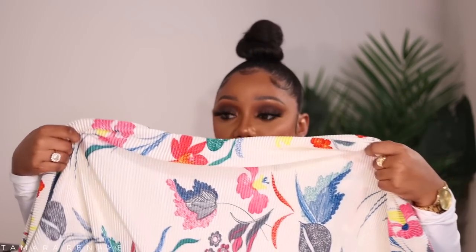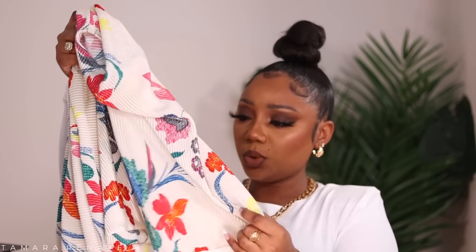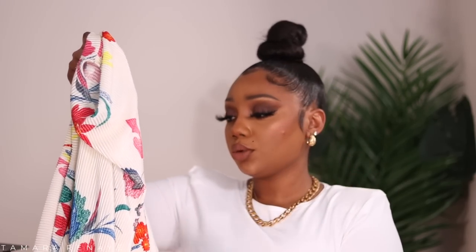This top, I've had my eyes on it for so long, and I am so happy I finally got my hands on it. Every single time I'm scrolling through Fashion Nova, I see the top and I'm like, ooh, let me get it. But sold out of my size. When I saw that this was available in all sizes, I was like, let me snag this before it goes. It is so gorgeous. Definitely would wear this with some clear heels, blue jeans, and yeah, good to go. I really love this piece. So pretty. Out of all the pieces that I got, this one is my favorite out of the entire package. I love it so much.